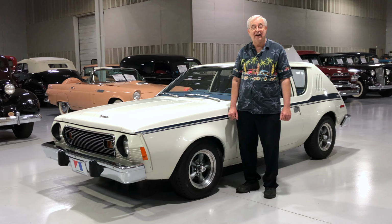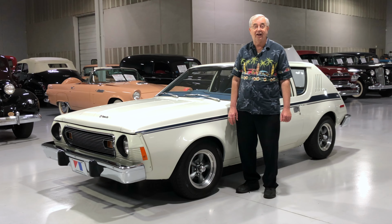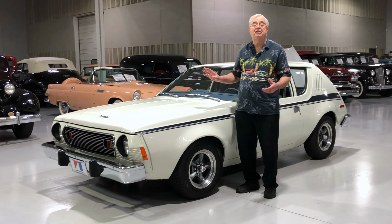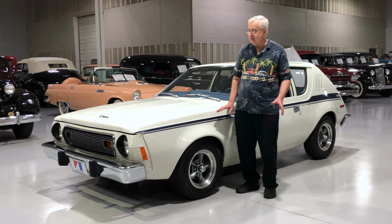Now, here's the exciting part about this car. It's got 8,706 original miles. Just look at the engine compartment details. The interior is absolutely as pristine as you can get for an original car.